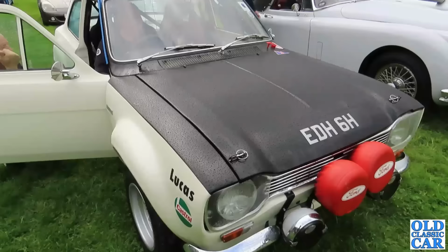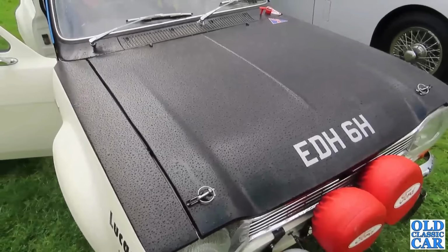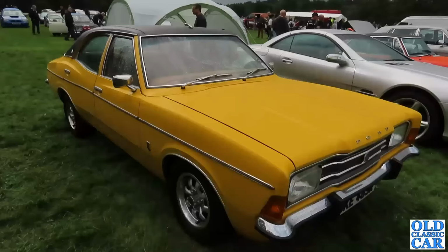A lot of the rally cars used to have these matte black bonnets to prevent glare for the driver and then the co-driver when they were out in competition. Sounds very, very nice, that one. Vauxhall Senator gets a leather down. A Cortina 2000E, one of the more upmarket versions of the Mark III Cortina. Both of those are rare sights now.